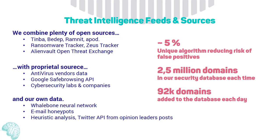For example, we have our neural network, we have our honeypots, we have a tool for monitoring the Twitter API and checking the stakeholders' opinions. That gives us a solution that is able to log, and these numbers are from the last 30 days, 2.5 million domains every day. Every day we change around 100,000 domains in our database.